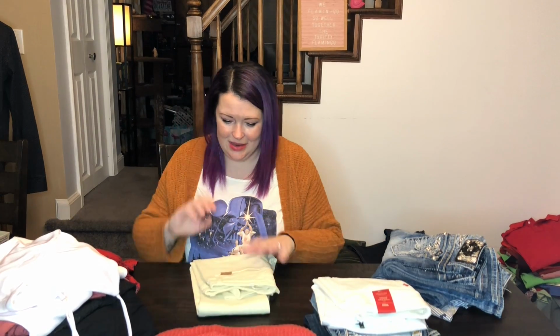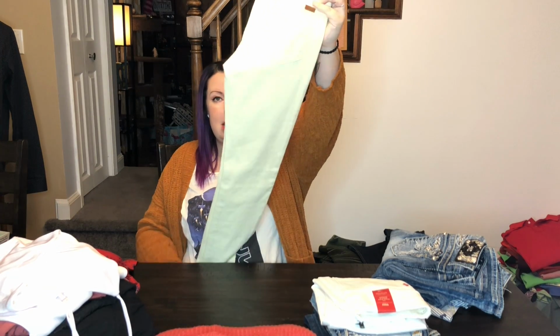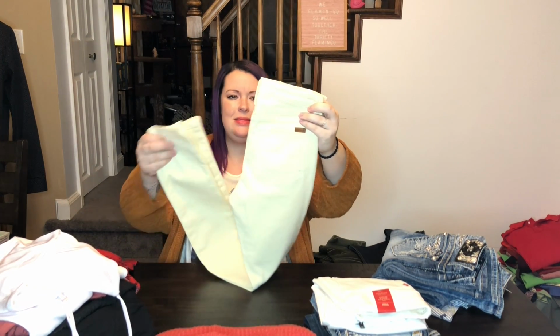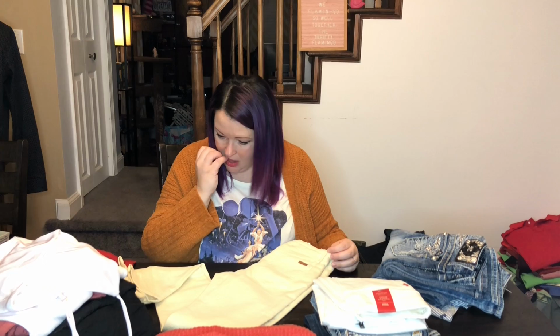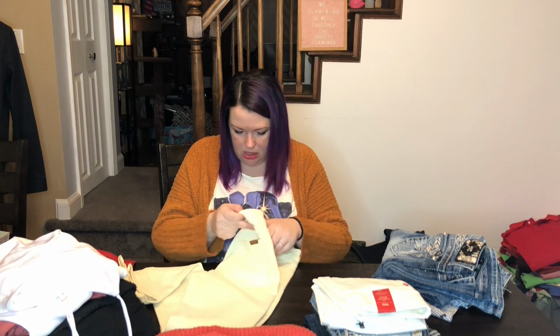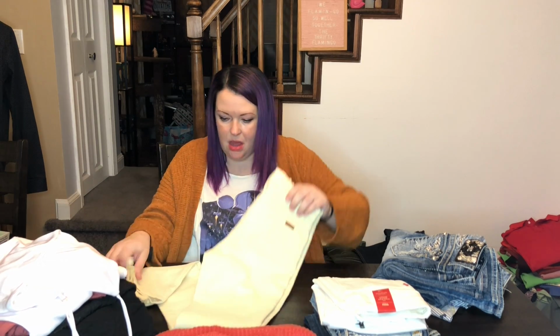Getting towards the end. Joe's Jeans. Now, you might be saying, what's wrong with my computer right now? These are not white. These are a very pale canary yellow. I thought that's an odd color for colored denim, which is still pretty popular. And it is the skinny jean. Joe's Jeans, the skinny. But Jay said, oh, it's a very Easter color.